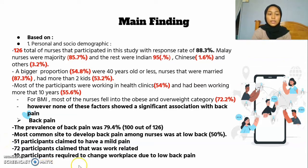88.3%. Malay nurses were the majority at 85.7%, and the rest were Indian 9.5%, Chinese 1.6% and others 3.2%. A bigger proportion, 54.8%, were 40 years old or less. Nurses that were married were 87.3%, and 53.2% had more than 2 kids.